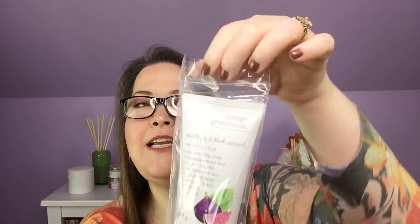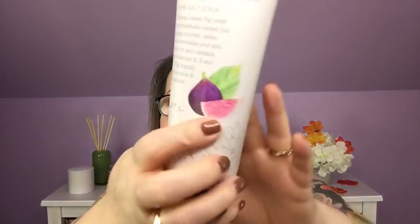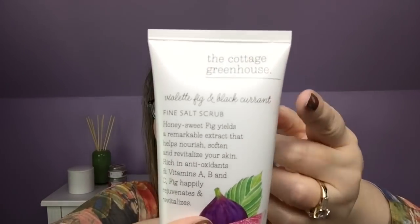So pretty. Okay, reaching in next, like it's Christmas, I'm going to get something that is wrapped in pretty pink paper. Actually going to save this for my giveaways. And this is in a cute little Ziploc to keep everything good and protected. So if there was a leaking problem, it would only be with this. I love it when they take that extra care. And this is the Violet Fig and Black Currant Fine Salt Scrub. That is awesome. We have actually had this scent before and I love it.